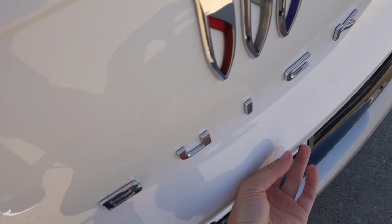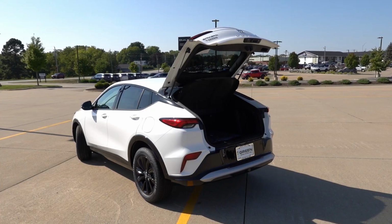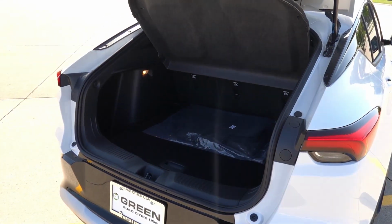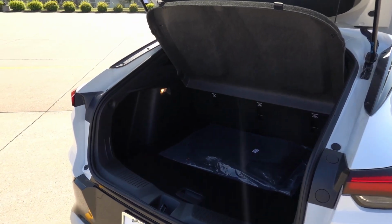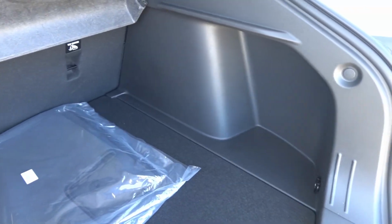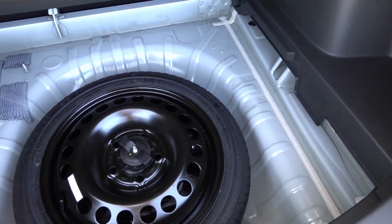Now taking a look at the cargo capacity behind the second row, this one does not have the optional power liftgate, but that is going to be available. You do have a good amount of storage capacity behind the second row in terms of the overall depth, but the only dimension that will be slightly limited is the overall height to the glass, because this does have the more sloping sportback design. On the left side, you do have an integrated incandescent light, good amount of storage space in that cubby. On the right side, you do have a cutout, but no cubby that goes down. Beneath the floor, you will find the integrated spare tire as well as a lot of additional storage space.